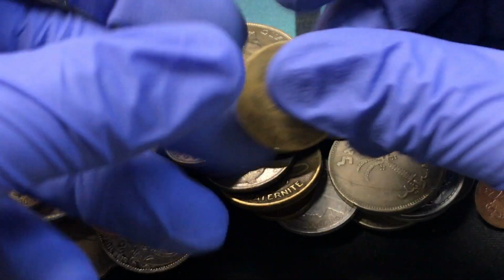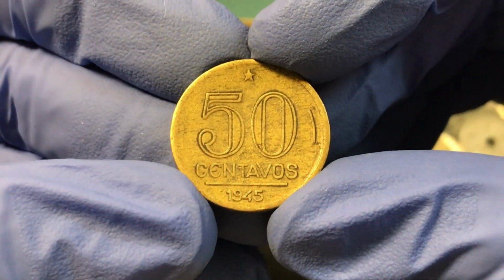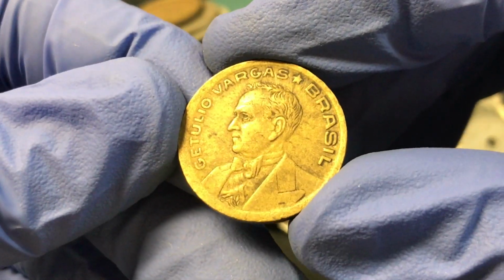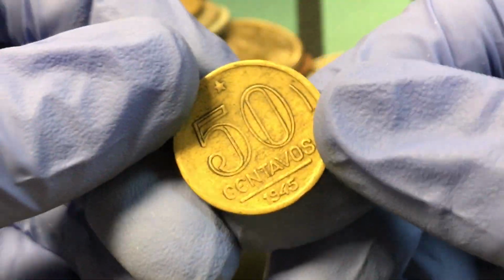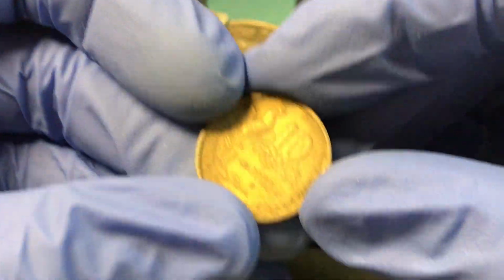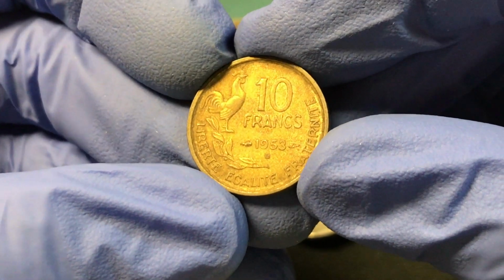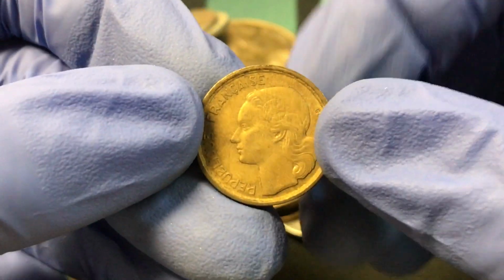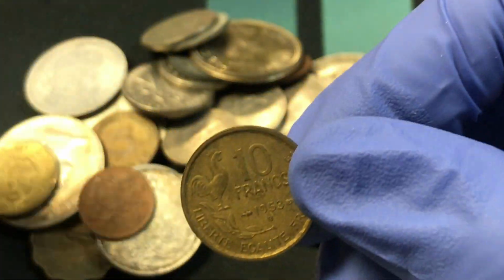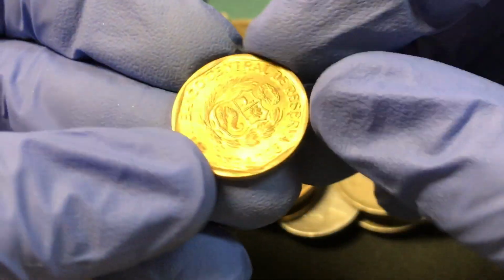And the first thing that I'm seeing here is this 1945 50 centavos World War II era coin. This one's from Brazil, so definitely not one I've seen before. Vargas. I'd be curious to know what the Brazilian impact was, or what they did during World War II. I really don't know. Here's a 1953 10 franc coin from France. This is before they devalued their currency, so this would become 10 centimes several years later. If we get one of those types of coins later, I'll show you what I'm talking about.